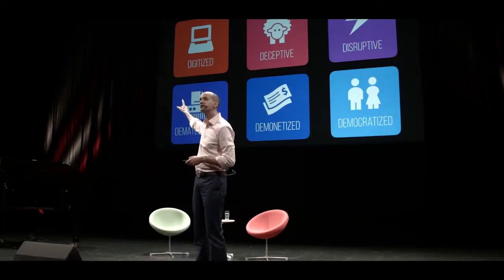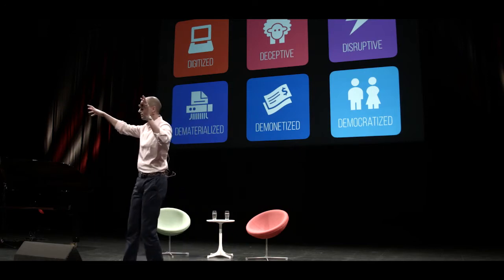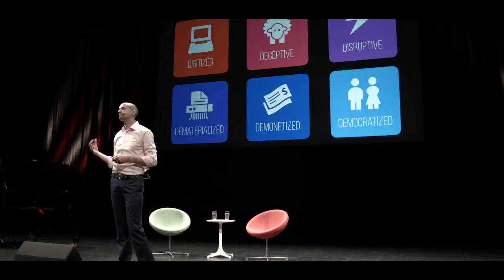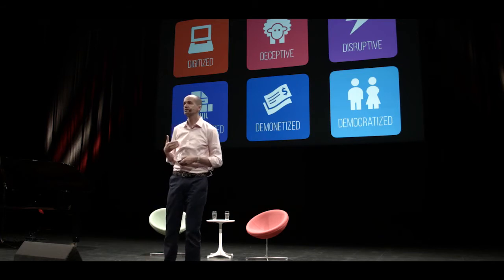Uber digitized the rider information. They took the information of where's the rider and where's the car. It was deceptive because the first time Uber did this was with what are called black cars. They're luxury cars, so people looked at it and said, Uber is a thing for luxury goods. It became disruptive when they started allowing people to use their own cars.